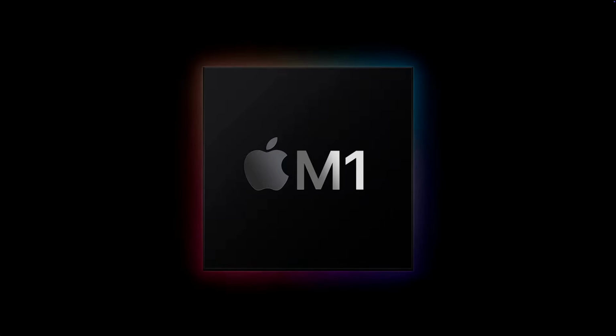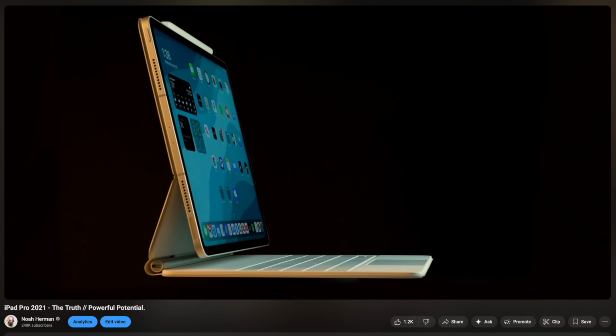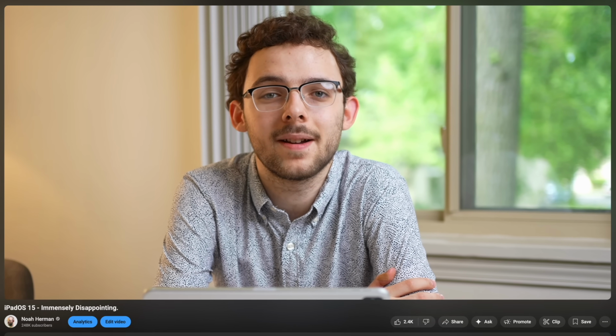Then iPad Pro got the M1 chip, which really had us thinking that WWDC 2021 and iPadOS 15 were going to bring huge Mac-like updates that would take advantage of all that power, which of course never came to pass, and left us feeling really confused and very disappointed.